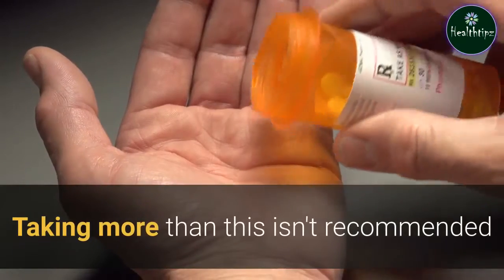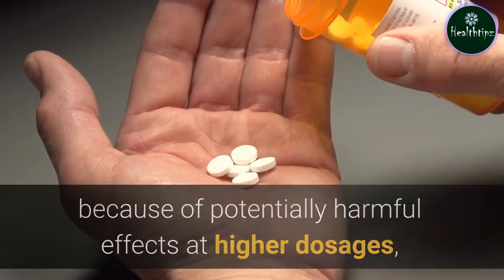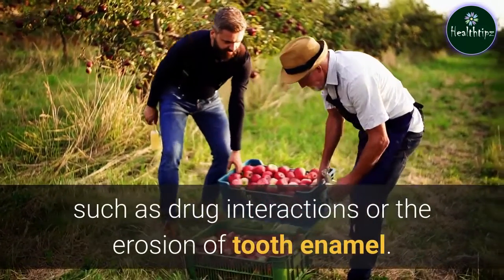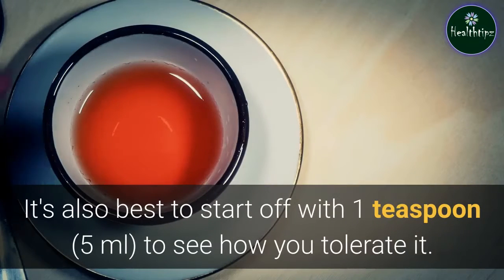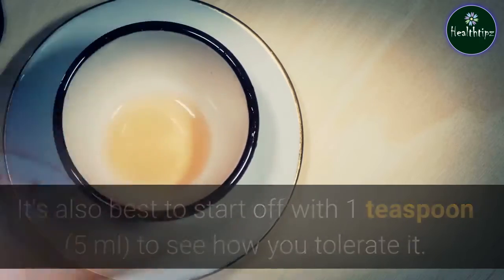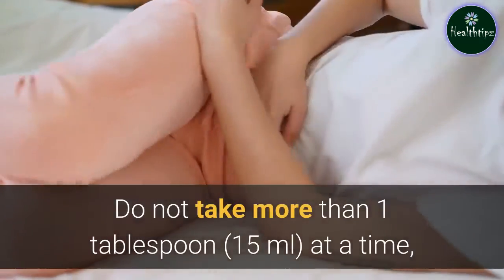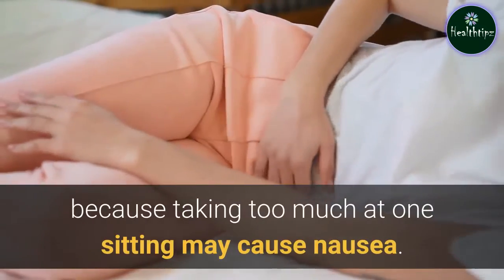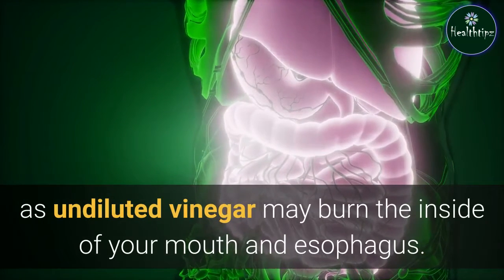Taking more than this isn't recommended because of potentially harmful effects at higher dosages, such as drug interactions or the erosion of tooth enamel. It's also best to start off with 1 teaspoon (5 milliliters) to see how you tolerate it. Do not take more than 1 tablespoon (15 milliliters) at a time, because taking too much at one sitting may cause nausea. It's important to mix it with water, as undiluted vinegar may burn the inside of your mouth and esophagus.